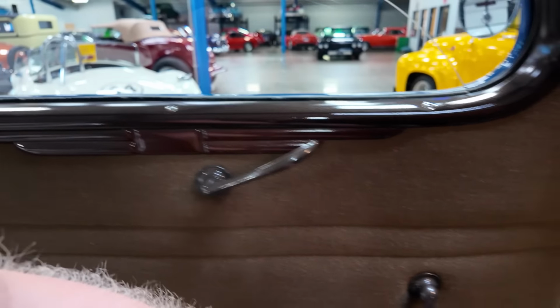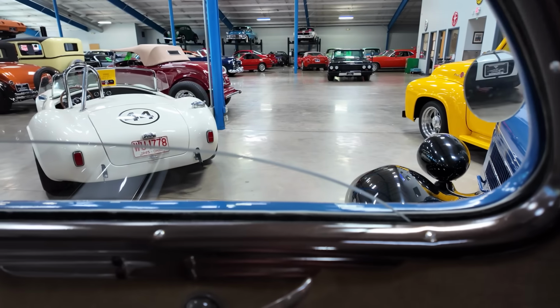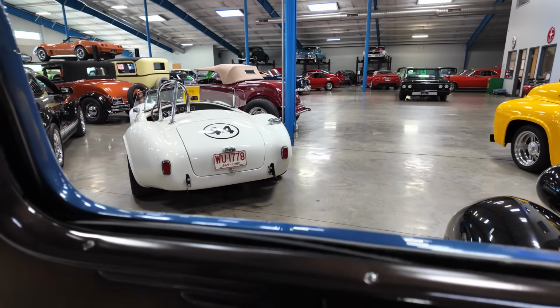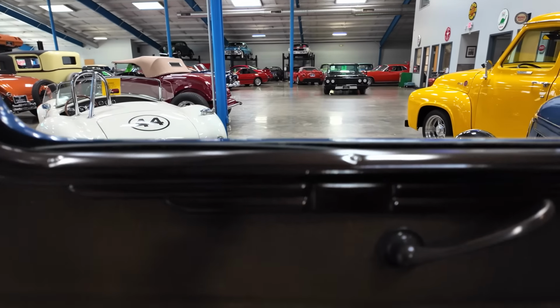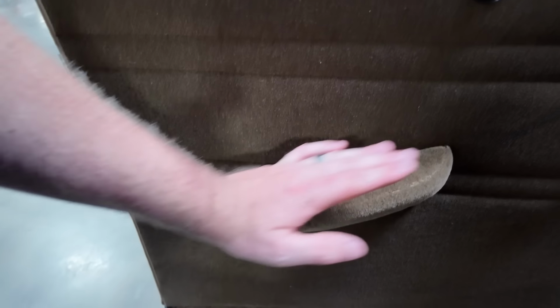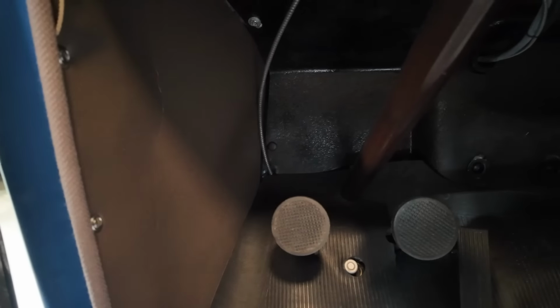Door handle to get out. Window crank for the big window. Operates like this. And it does go all the way down. You could use this as an armrest, or you could use the actual armrest as an armrest. But notice it's angled up. Clutch, brake, gas pedal. Just take a look at this interior.